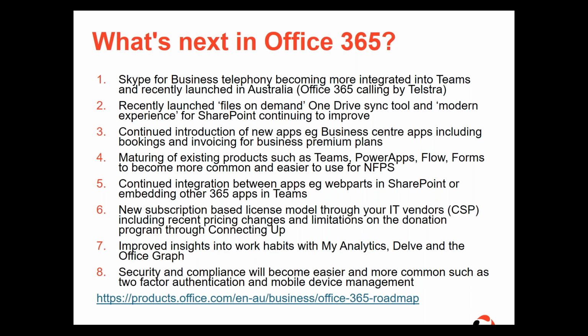A couple more: improved insights into work habits with MyAnalytics and Delve, and just that understanding of, okay, let's improve productivity by making sure I'm having lots of time to work and not just in emails or meetings the whole time. Security and compliance is constantly getting better as well. If you're having an increased focus on security, as most organizations do, there are things like two-factor authentication, encryption, and mobile device management that you can do in Office 365. Most for free as well. There are some paid things as well.